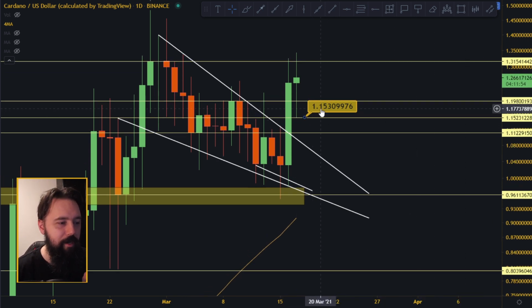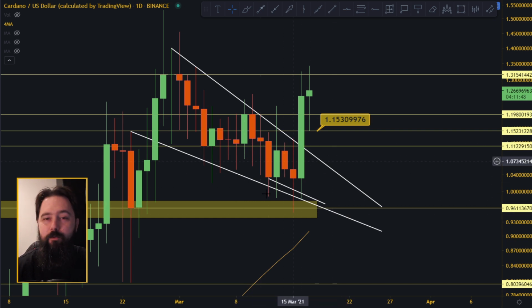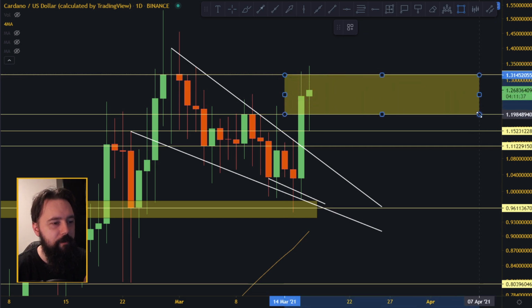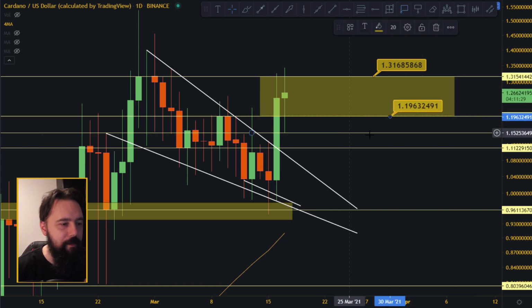And now that we have done that, we can relax a little bit. Especially since I think this was the bottom, I don't think we're going to get the move down to the 1.15 line. So I think the 1.15 line is over now, and what we have now is a trading range between the top over here and the 1.15 line. So we have a trading range between around 1.30 and 1.19.